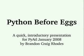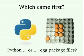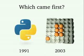I'm Brandon Craig Rhodes. Which came first, the Python or the egg? The answer is that not only did Python come first, it came first by 12 years. Python survived without a good packaging technology for more than a decade, in contrast to something like Java, which I think supported the idea of jar files right out of the box.